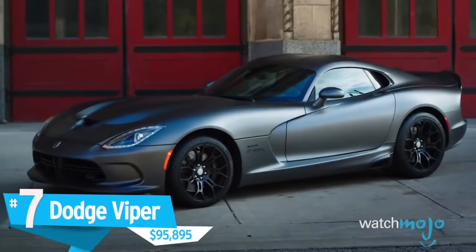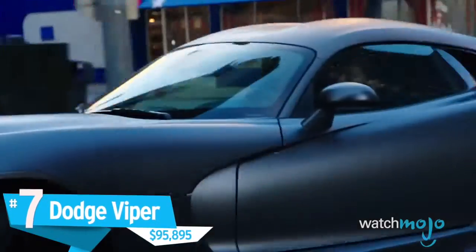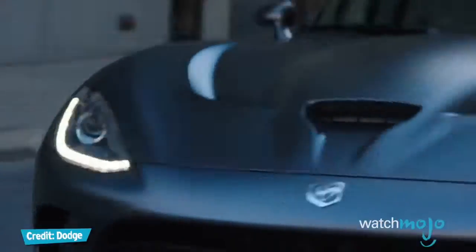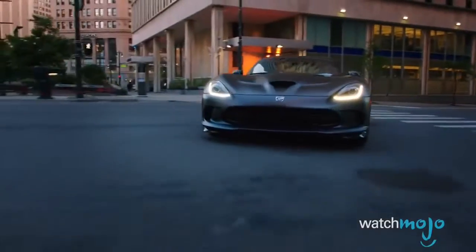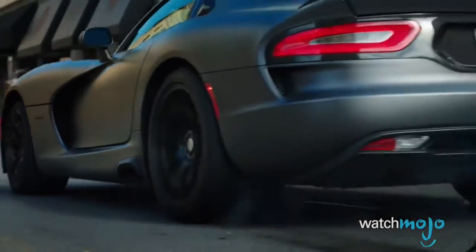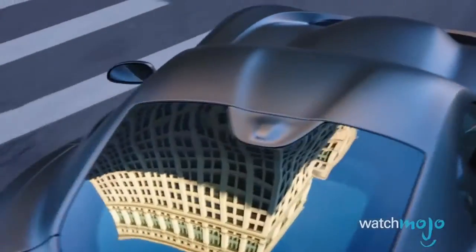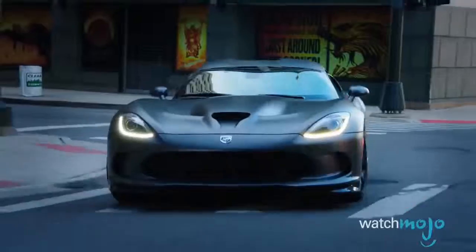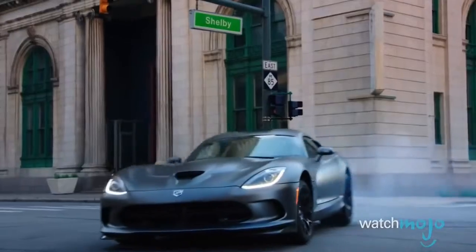Number 7. The Dodge Viper, $95,895. Barely fitting the criteria for this list, this legendary sports car strives to be as purely American as a car can be. It's big, it's brash, and at 645 horsepower, it's got way too much power coming out of its massive 8.4-liter V10.